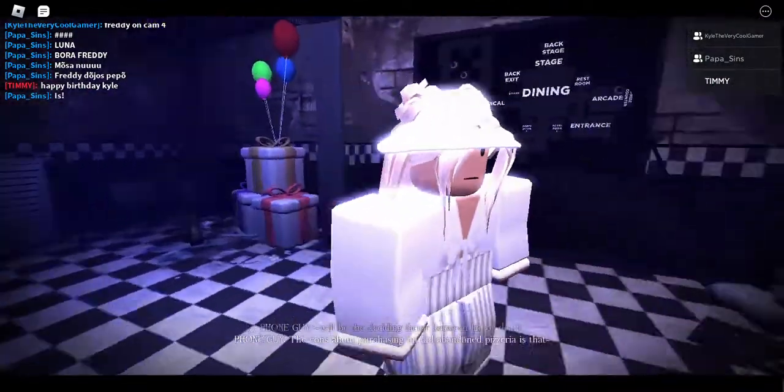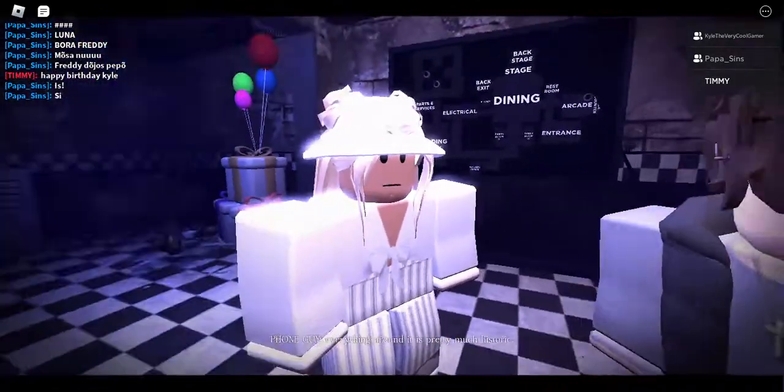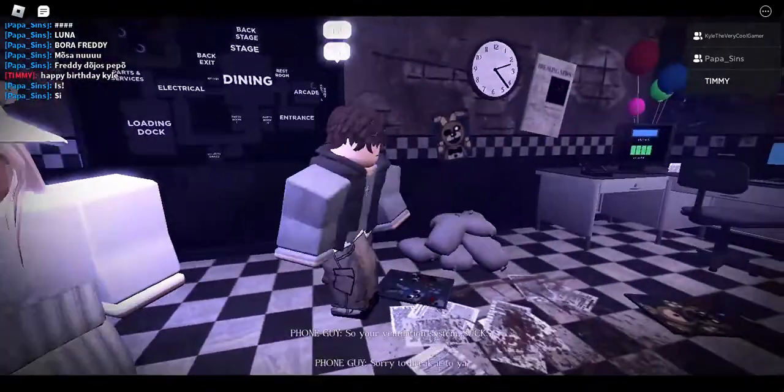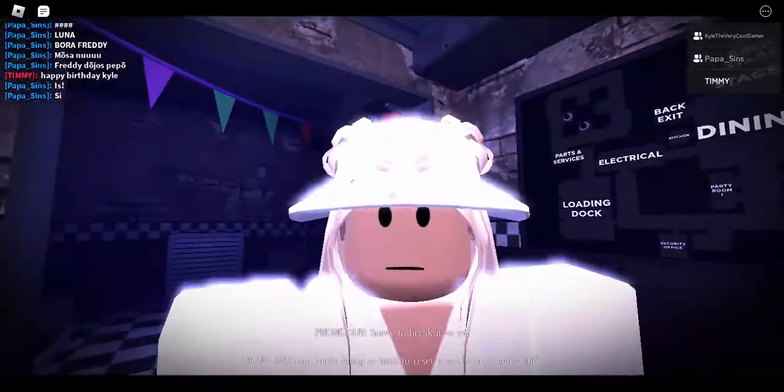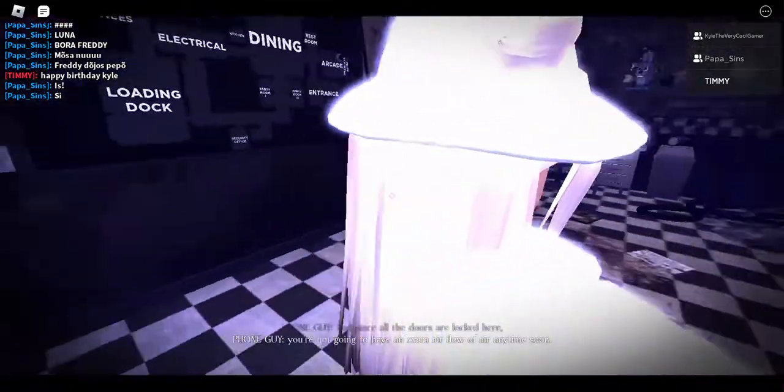The con about purchasing an old abandoned pizzeria is that everything around it is pretty much historic. I mean, they're antiques, so your ventilation system sucks. Sorry to break it to you, but you're going to have to reset it every once in a while. All the doors are locked, so you're not going to have extra airflow anytime soon.